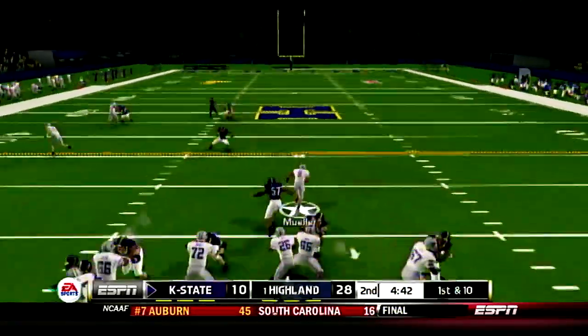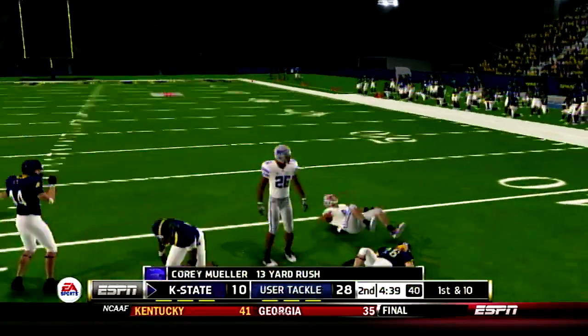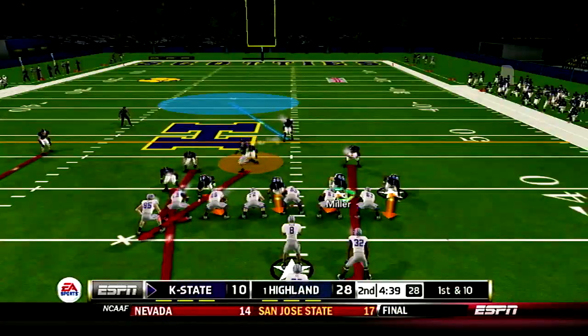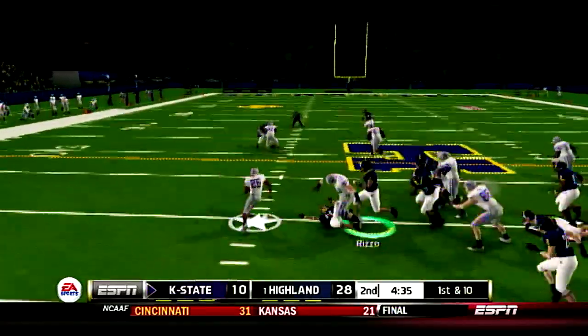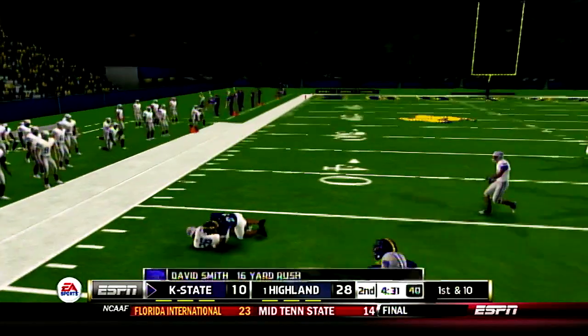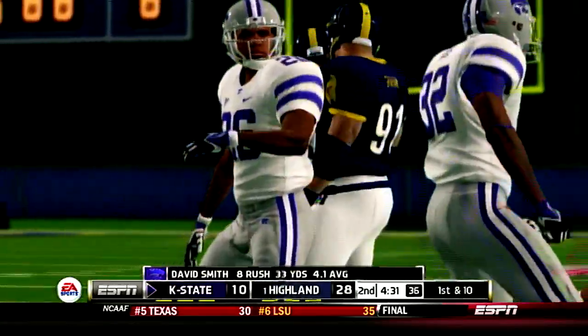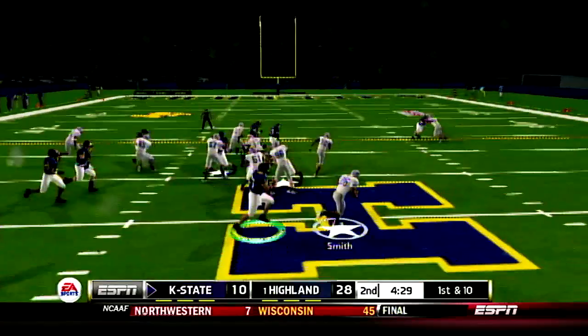Now Mueller here, running out of the pocket. He's going to be hunted down there by Collins and finally taken down by another Scottie, as he gets a big gain there of about 13 on that play. Running that one as K-State trying to get back in this game, as they always see Smith here out of the backfield there. Smith trying to stiff arm Collins, and Smith gets a gain of 16 as he moves the chains once again here.